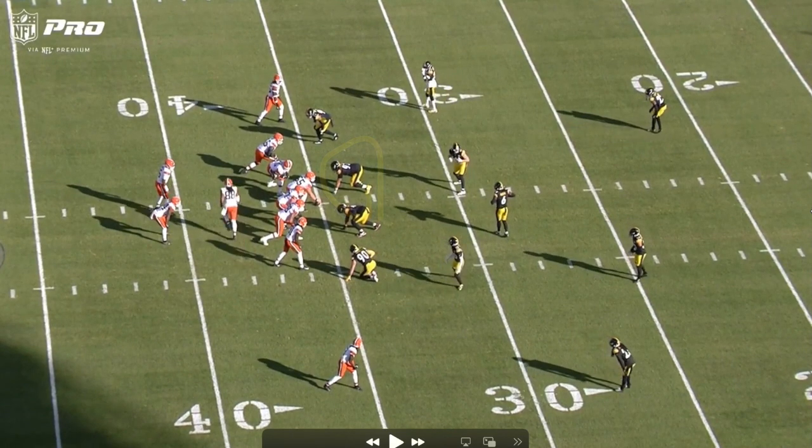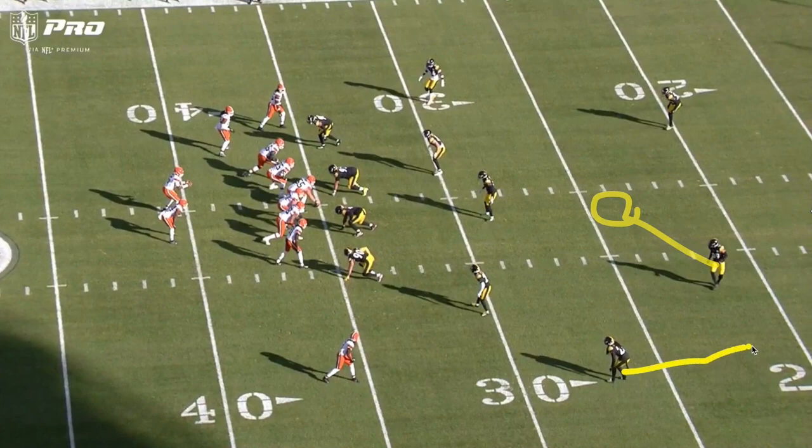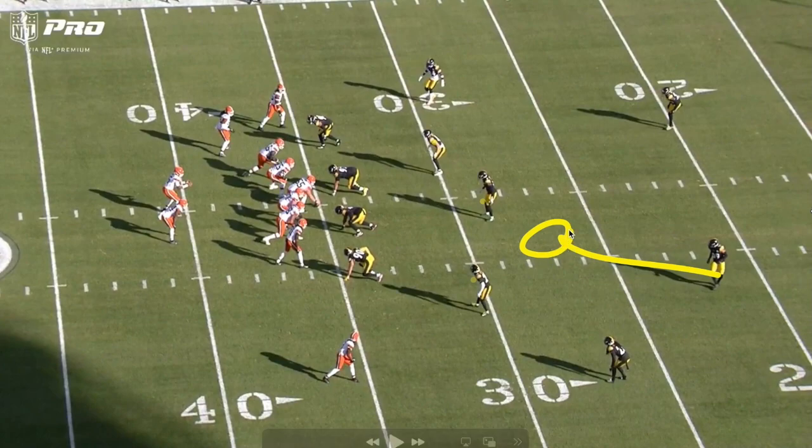So the Browns, after they complete their motion, are going to run a pass play here against the Steelers' standard cover 3. So the Steelers are going to have Minka drop down, and then they've got 3 deep. This is kind of the base Steelers defense here against the pass. They've got 3 deep, 3 underneath zones here, and then Minka comes in and fills to be the 4th underneath zone.